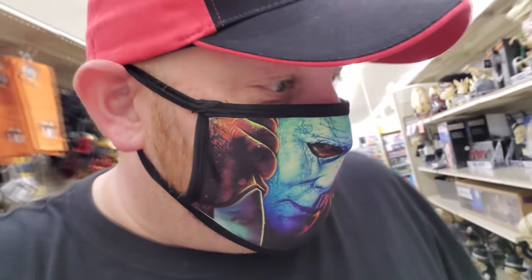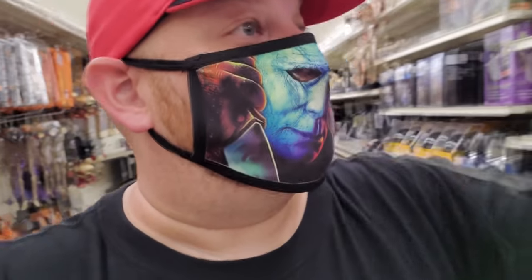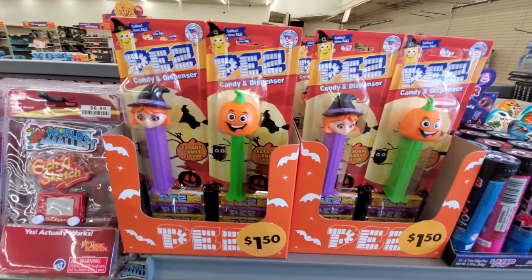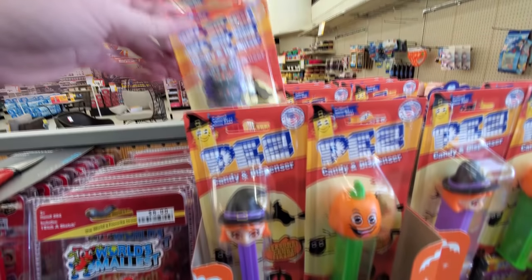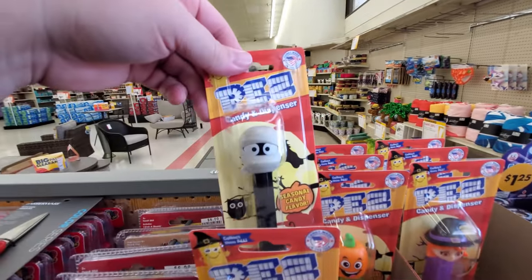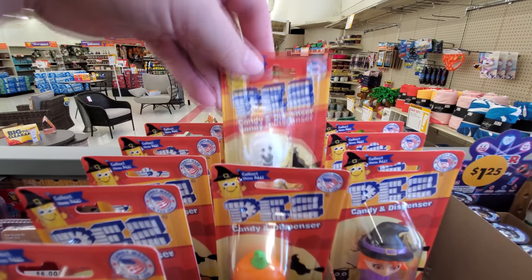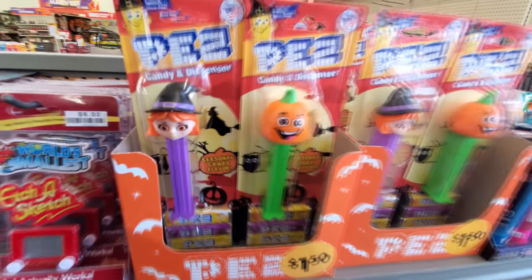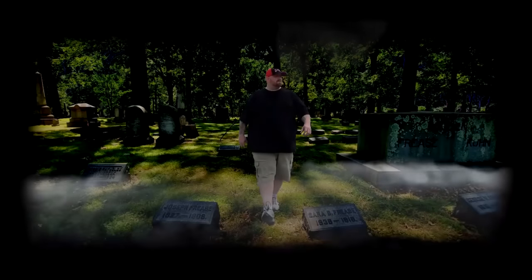All right guys, that's a pretty good look at this stuff. The guy told me they don't even have half of it out, so we'll be back to do an update at a later date. Oh, look, they even have Halloween Pez. Pumpkin, witch. There's a bat. What else we got here? A mummy. Here's a ghosty. Ooh, we got a mean pumpkin too, because this one up here is happy.